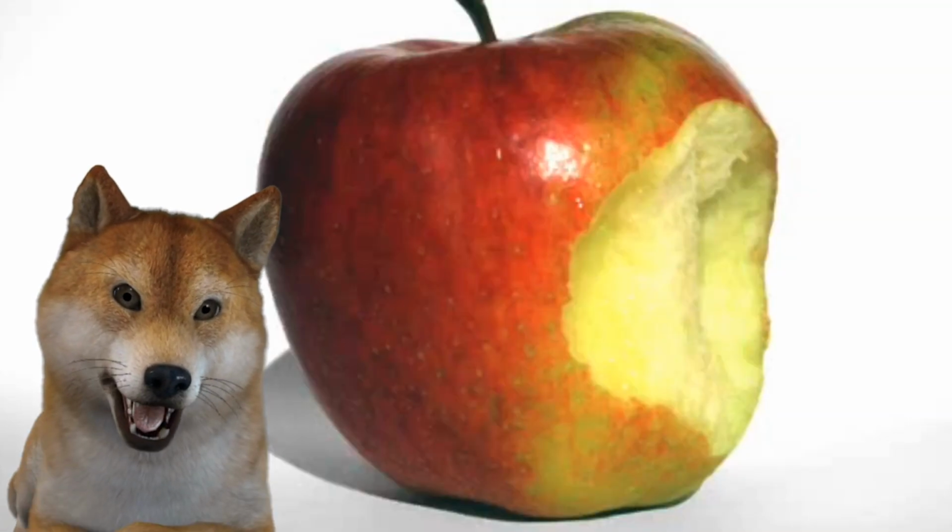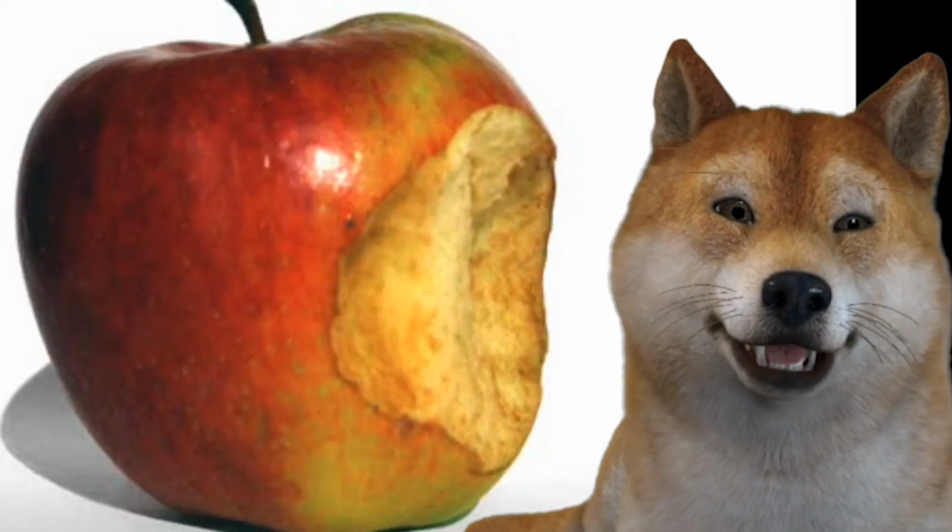So we got this apple. Somebody just took one bite of this apple for this project.